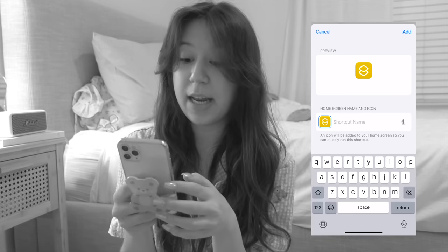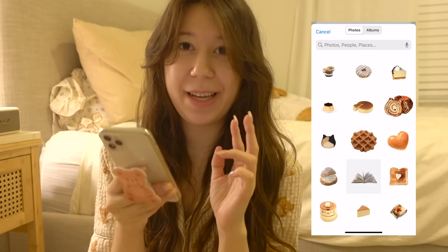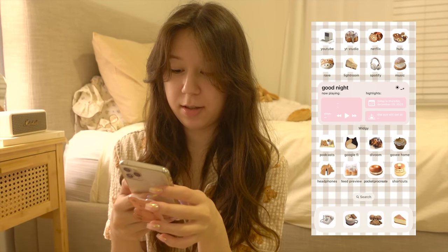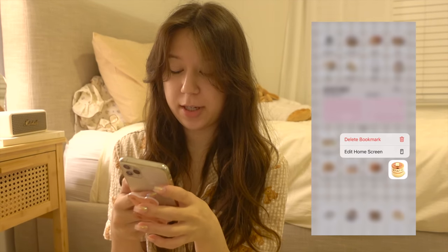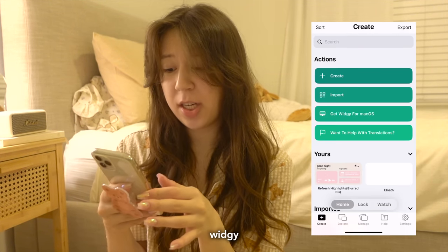And here's where you can customize the name of it. So usually I just name it whatever the app is called, and then you can choose a photo. This, yep, that's where my time has been spent tonight. And then just like that, it is added to the home screen. To get these medium widgets in the middle, I have used the apps Widgy and Widgetsmith.